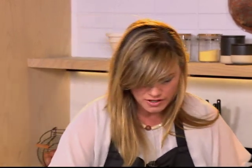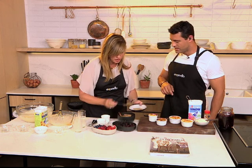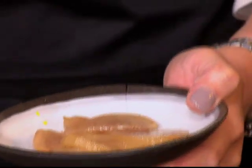Brilliant. So we're starting with our pears, basically, and then there we go. And then your berries. And you top it off with a dough. Absolutely. Easy as that. Well, I wish we had more time to finish off properly, but there we have it.